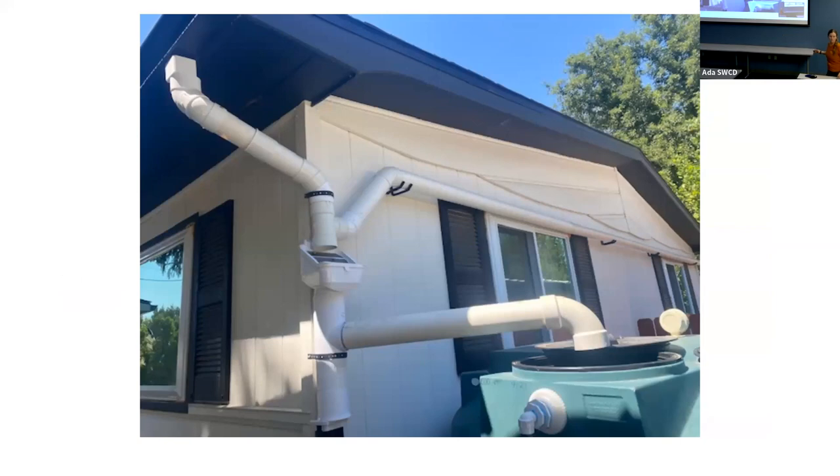Let's say they're not home and there's a lot of rain and they forgot to turn the ball valve to release the water. They have a safety backup. Yep, it's down. I think we're going to be able to see that in a second.